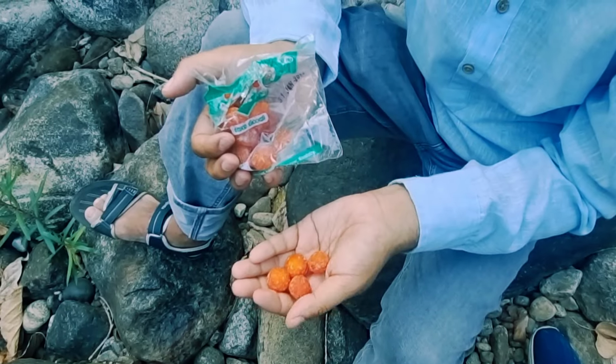How is it? You like it? Yeah. Guys, I'm going to eat this after so many years. When I was studying in school, we used to run to the shop during interval time to get this ten mutai. So many decades after, I'm going to eat this. Let me see. Wow, still the same taste.